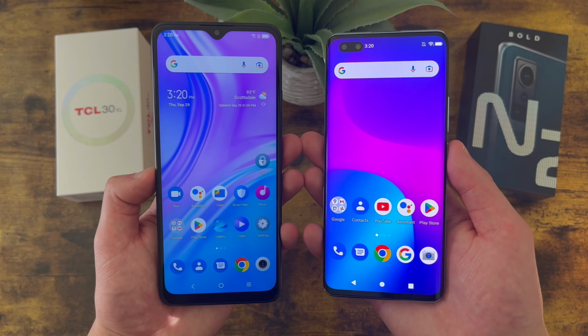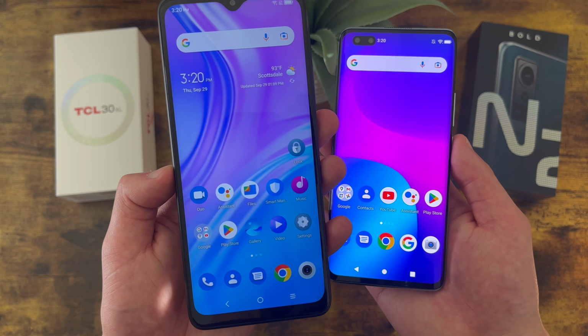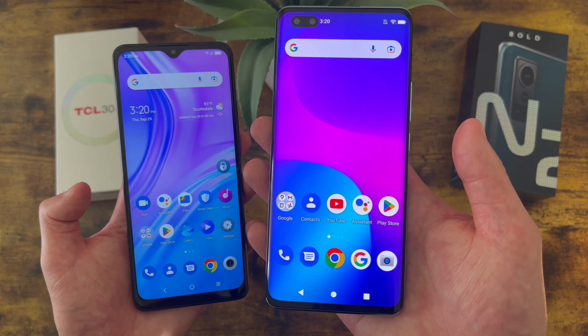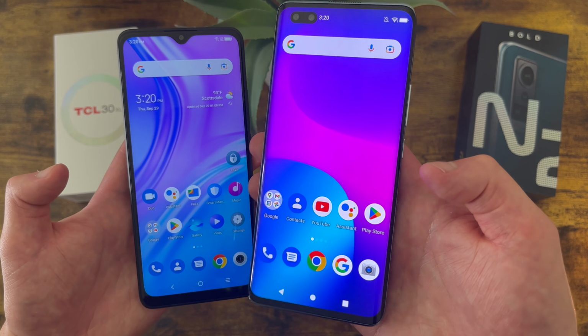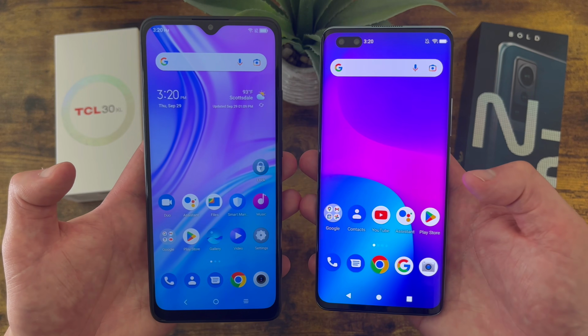Now as far as RAM and processor go, with the TCL 30XL, we're getting 6GB of RAM with the MediaTek Helio A25 processor. With the BLU Bold N2, we're getting 8GB of RAM with the MediaTek Dimensity 810. Now, one thing I do want to point out here is that the BLU Bold N2 is actually a 5G phone and the TCL 30XL is not, so definitely keep that in mind if you want 5G connectivity.